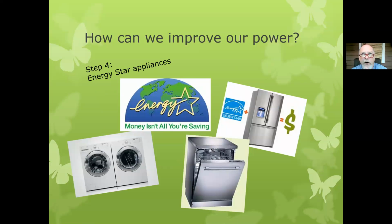Here's a big one. Let me tell you my story. We bought a front load washer and it broke. We paid maybe $1,000 for it, I'm guessing, I don't remember right offhand. It's an Energy Star and it was the best thing in the world. So we bought this and it broke. We have two washing machines, by the way.